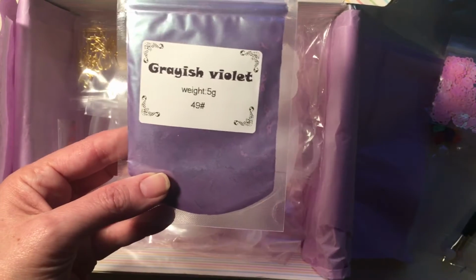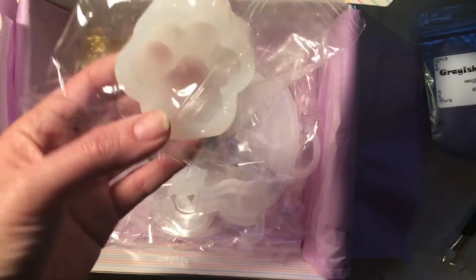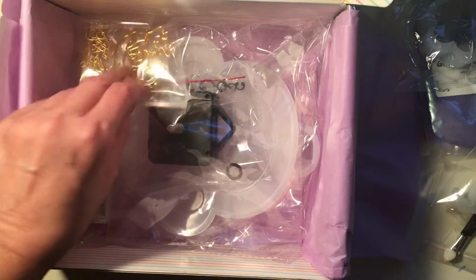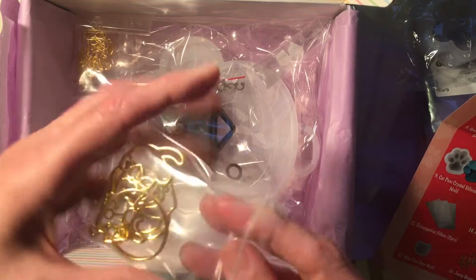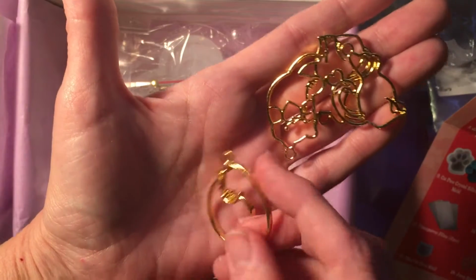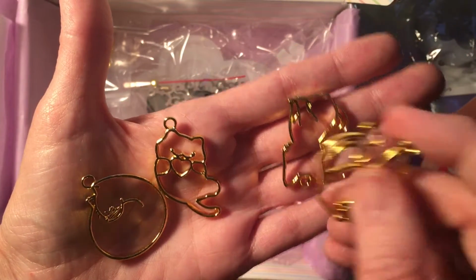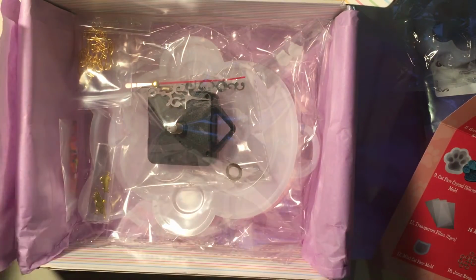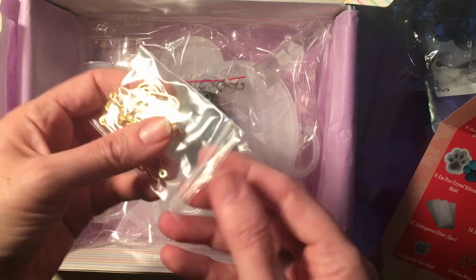Grayish violet. I think you only get one. Yep, one bag of pigment. Little paw mold. Kitty with a little butterfly. Bezels. Wait, let's find out what kind they are. And we got more bezels. Oh, I hate these little bags. Let's try this for something else next time, huh?